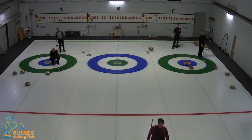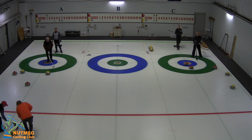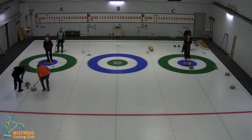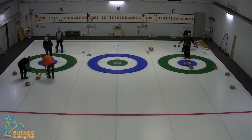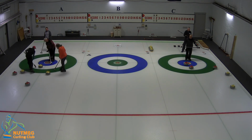Over on sheet A, we have Jack Miller delivering another stone. Nothing in the house as of yet. I think he is trying to just clog stuff up. We like to draw in. He's drawing in, obviously. But, I mean, he would love something right in the 8-foot under cover. And that's what he's going to get.